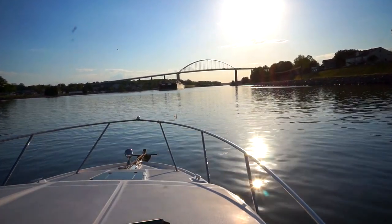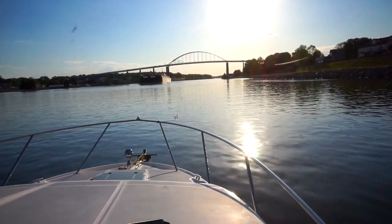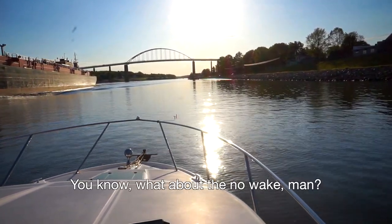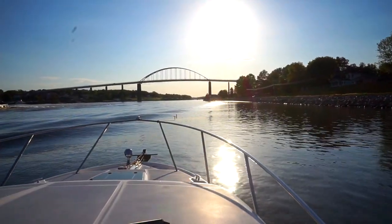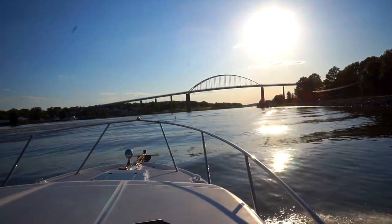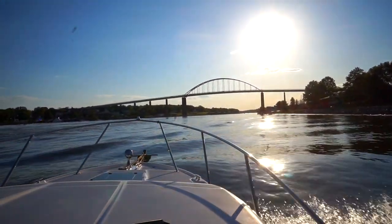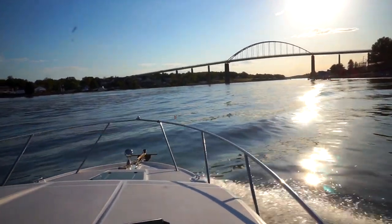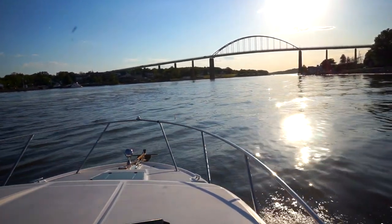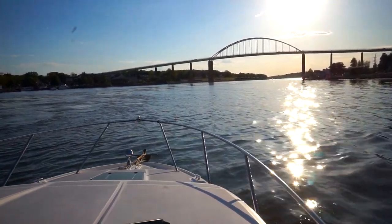The only dockage in the canal is at Chesapeake City, and the docked vessels are protected by a no-wake zone. Just as we've reduced our speed, we encounter an oncoming barge and tug. Jeez. Yeah, what about the no-wake, man? This served as a great reminder to never let our guard down around commercial vessels.